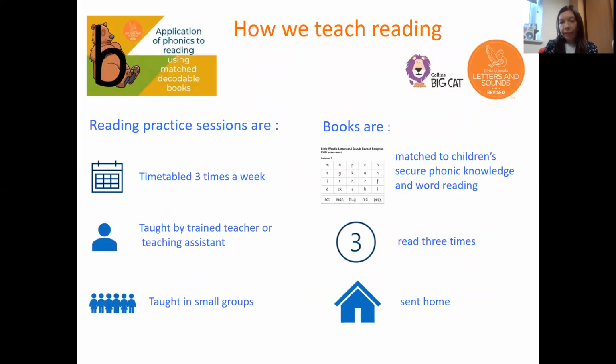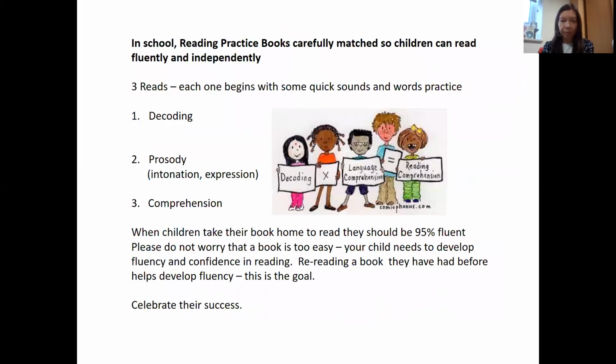So in our reading sessions in school, they follow a pattern, and one is about the decoding, more about the phonics. The second session, we engage the children in reading the book in a variety of different voices and fluently, so that they really actually begin to love the story and love reading. And then we go on to the comprehension in the third session as well.